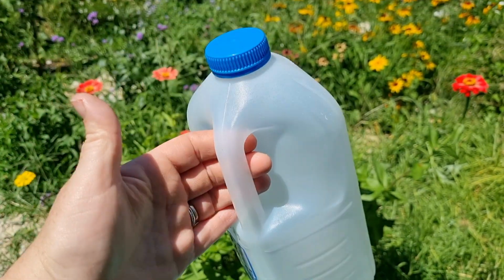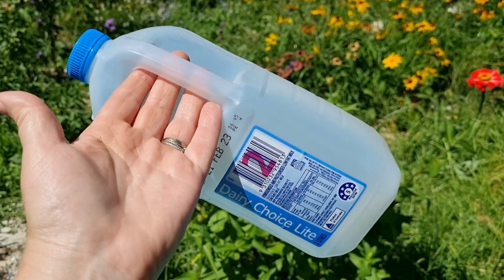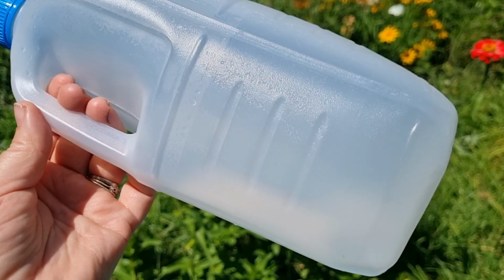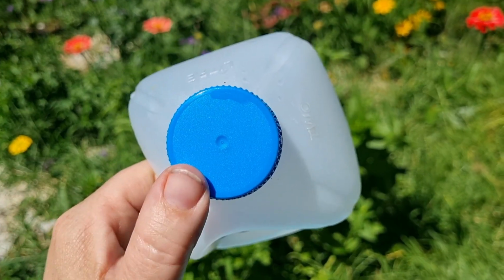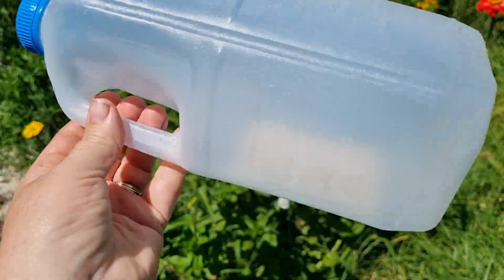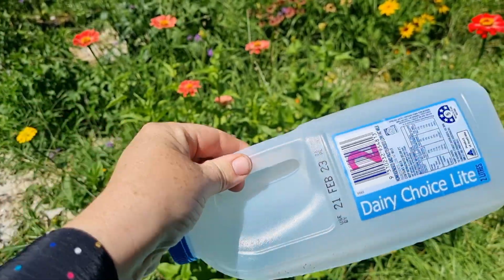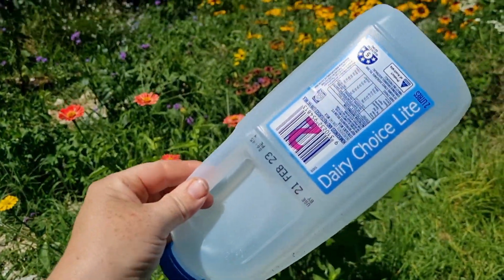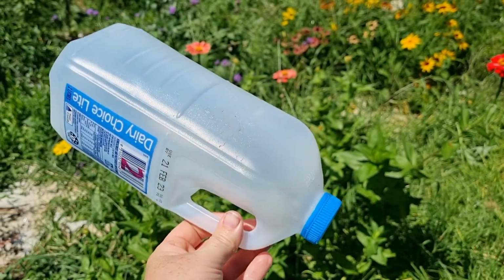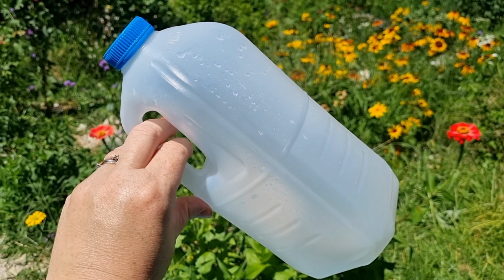A simple milk jug is really so useful in the garden. You can cut it up into strips and use it as labels for your seeds. You can pierce holes in the top here and use it as a mini watering can. You can cut it up and keep the handle and use it as a scooper when you're scooping up potting mix or seed raising mix. It's just really handy, and it's very versatile too. The humble little milk carton.